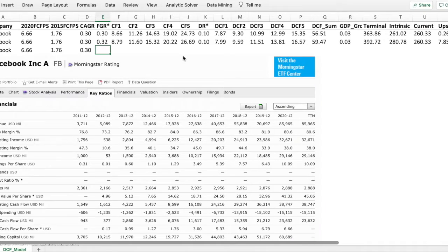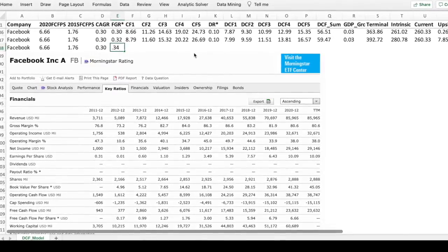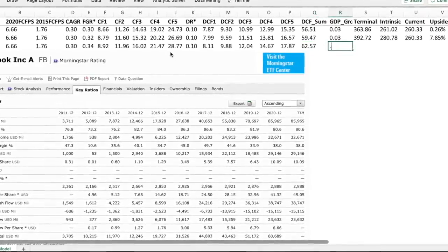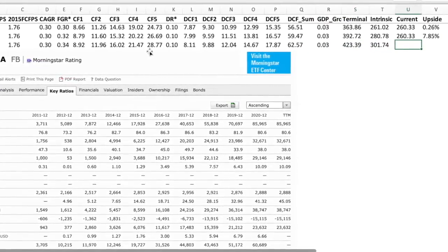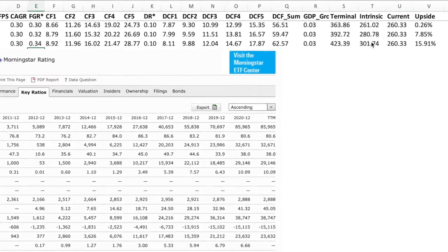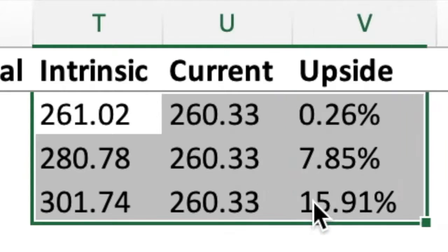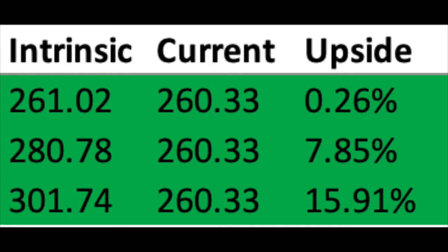Now in the last scenario, if we're going to be even more aggressive and assume that Facebook grows free cash flow per share at 34% future growth rate, we continue to keep the same assumption with 10% discount rate. GDP is going to be 3% for GDP growth, currently trading at 260.33. This gives the stock an intrinsic value of $301 per share. That is 15.91% upside. Under these scenarios, Facebook is a buy.